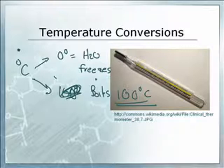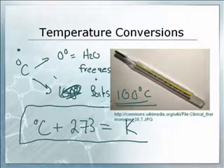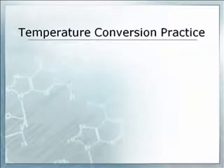But what we really care about is that there's a conversion between Celsius and Kelvin. So degrees Celsius plus 273 equals the Kelvin. Notice I didn't write degrees Kelvin. It's just Kelvin. So Celsius plus 273 gives us Kelvin. Just remember that 273 number. All right, so let's do some practice.